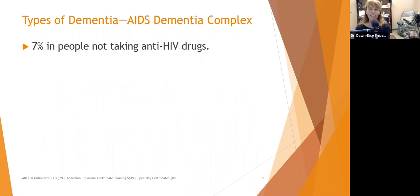Another type of dementia is AIDS dementia complex. It's present in about 7% of people that are not taking anti-HIV drugs. So as AIDS progresses, it starts impacting the brain, and it can develop into AIDS dementia complex. If you've got a client that you're working with, and maybe you are working with them as a case manager for HIV, and everything's going along swimmingly, and all of a sudden they start showing signs of dementia, we can't rule out AIDS dementia complex.